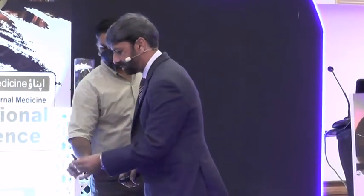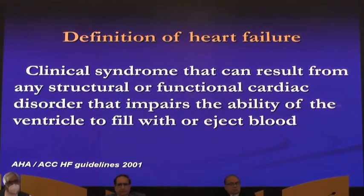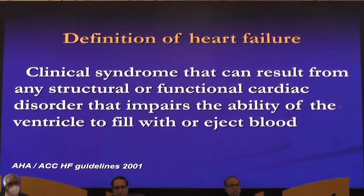Heart failure is something which is expected to increase day by day. And why is it so? We have very improved management strategies for MI, which is the main source for increasing the pool of heart failure patients in future. Heart failure is any structural or functional cardiac disorder that impairs the ability of the ventricle to fill with or eject blood. It's not just ejection or pumping activity. It's the filling as well.